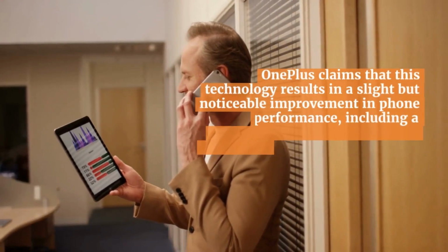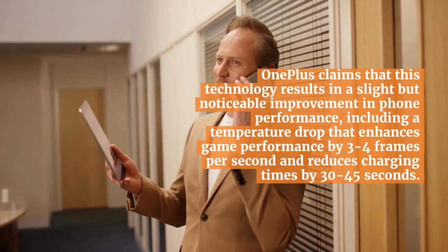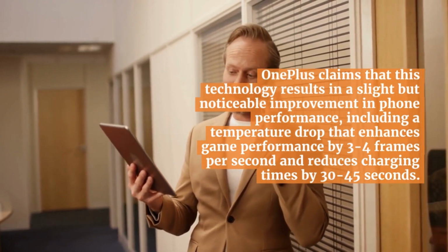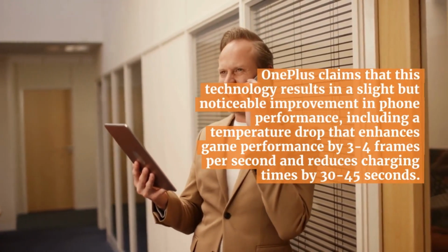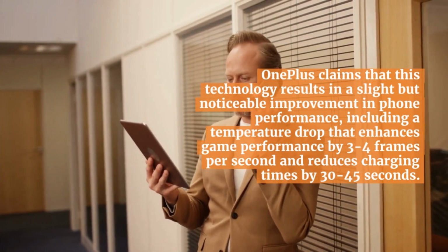OnePlus claims that this technology results in a slight but noticeable improvement in phone performance, including a temperature drop that enhances game performance by 3 to 4 frames per second and reduces charging times by 30 to 45 seconds.